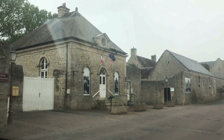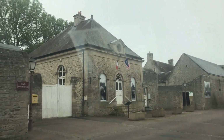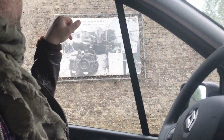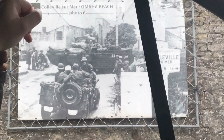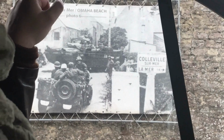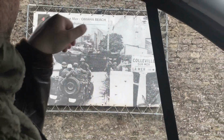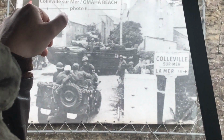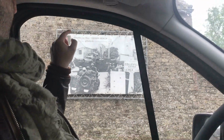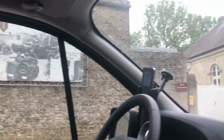This is the same place. Yeah, this is a crossroad. You can see the road sign, Colleville-sur-Mer, and La Mer 1.6, 1 kilometer 6, because La Mer is the sea. And you can see we are exactly on the place of the jeep. Yeah. This picture was taken on June 8th.